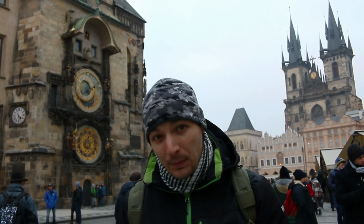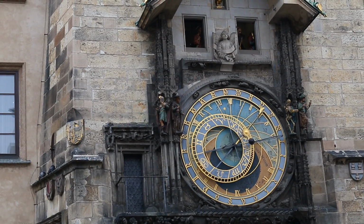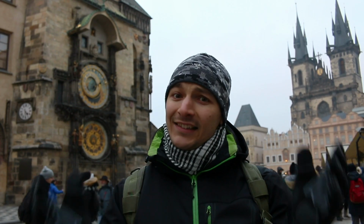Also on every full hour, people gather here in front of the astronomical clock to watch its show. During the show, the 12 disciples of Jesus come all around and 4 small statues on the sides of the clock are moving, representing 3 sins and death.